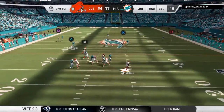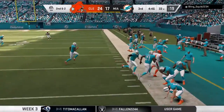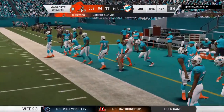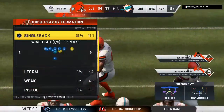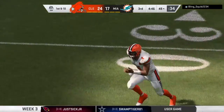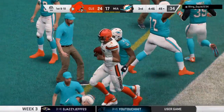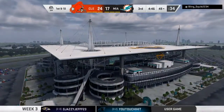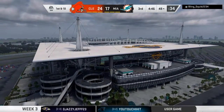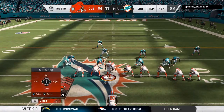Here's Watson. Flush to his right. He's going to take off with it. And he'll take this to the other side of midfield before going out of bounds. I guess no need to force it when you can do that instead. First down, 18-yard gain. Back-to-back good plays have them on the move on first down.